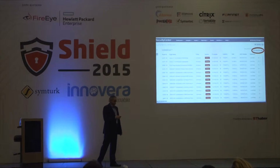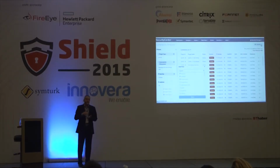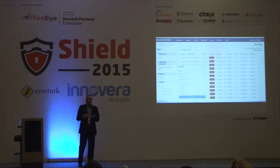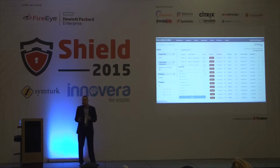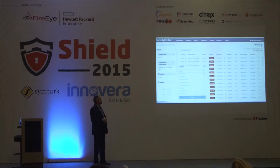So what we can do here is we can start to apply filters to filter down this list, either to only include the most important, or we might decide to filter it so that we see these critical vulnerabilities by department or by platform. There's lots of filters available in order to do that.